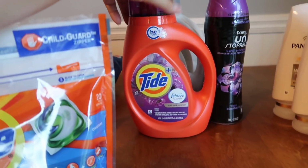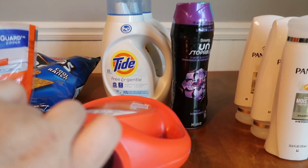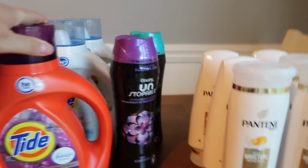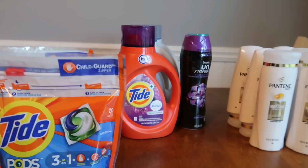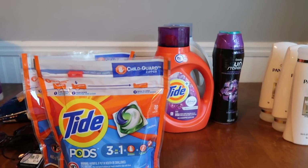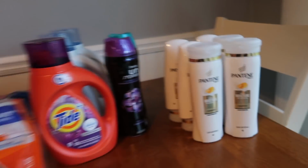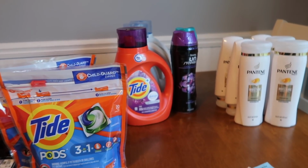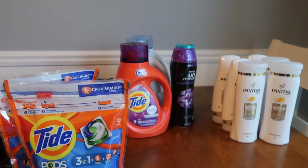And then the Tide Liquid, these are the larger ones too. They are also $5.94. So I got the white one and then the blue one. And then I got 2 Downy Unstoppables at the same price point. So for the 7 items, guys, it was $41.58. And then the Pantene is 3 for $12. So I got $24 of that. So for all of this, guys, it's $65.58.